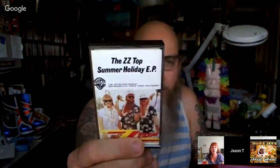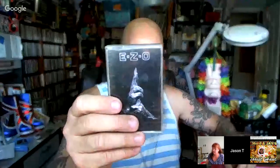I'm a huge ZZ Top fan. This is the Summer Holiday EP, and all it is, Cheryl, is four of their hit songs from different albums. It was like some bullshit release, but it goes for $40 because it's rare. Leopard, High and Dry on CD would be worth about $3-4. This is going to get me $30 on cassette. Queen's Greatest Hits will get me $25. A metal band from the 80s that probably none of you know, EZO, is going to get me $20.